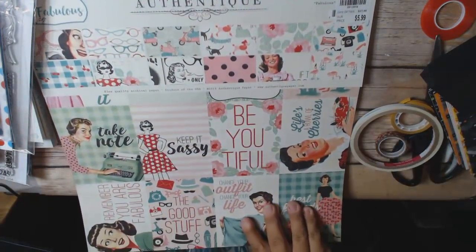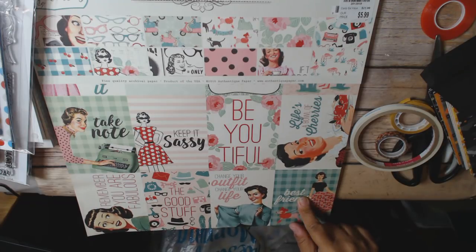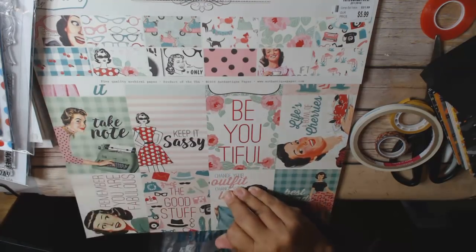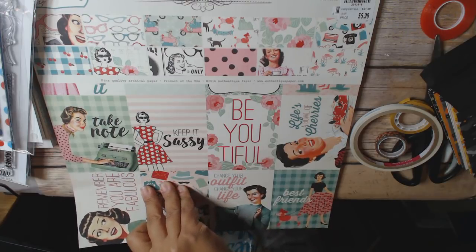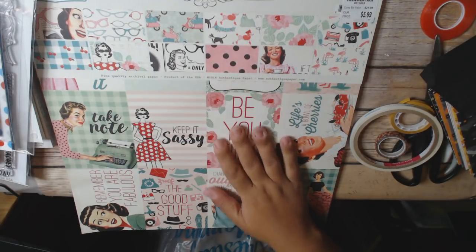They also had the Authentique Imagine collection, which I've had before, which is a carousel collection. I just thought I'm already getting carousel, so I didn't get that collection again, but I did get this one. And this one is called Fabulous. I saw someone called Saucy. They didn't have that. I wish they did because I would have loved that one. But I'm excited to get this one. And this is normally $21.99. It was $5.99, which is a really, really good deal. If you find Authentique, don't pass it up because Authentique is super expensive. And the number for this is 2013918.